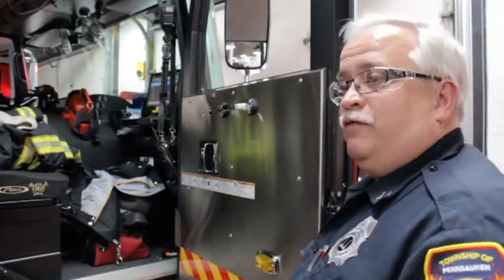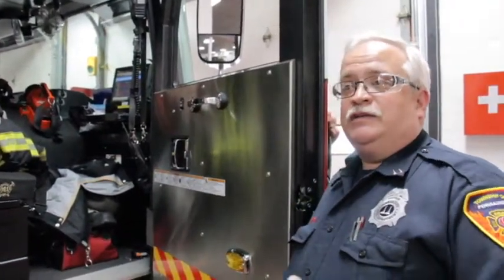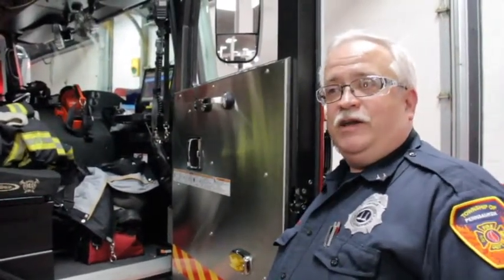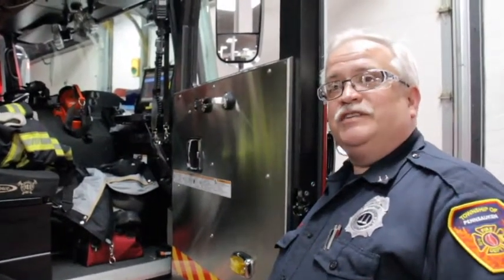If you also notice, firefighter Mark, everything he took out and showed you, he put back where it belongs. That's something we do here in the fire service. We have to do it. Anything we use, we put back exactly where it came from. So when the next crew needs it, we know where it is, because we're not always the same guys working.